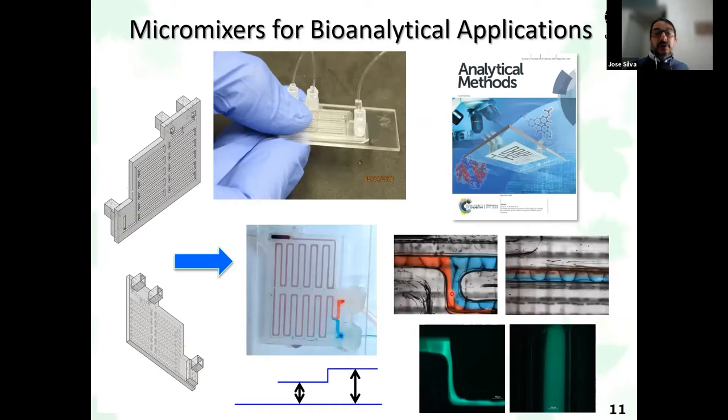So here is for optical detection, but we can also apply fluorescence detection. So here's fluorescein and water on the other channel, mixing to get this smaller fluorescence signal. So using this strategy, you can combine different applications that require the mixing of two liquids, for example.